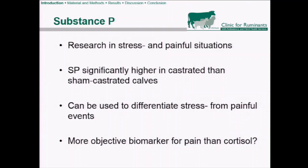And in 2008, a study showed that substance P was significantly higher in castrated compared to sham-castrated calves without local anesthesia, contrary to cortisol, which was increased in both groups. So already 10 years ago, the question popped up if substance P could be used to differentiate between stress and painful events, and if it could be a more objective biomarker for pain than cortisol is.